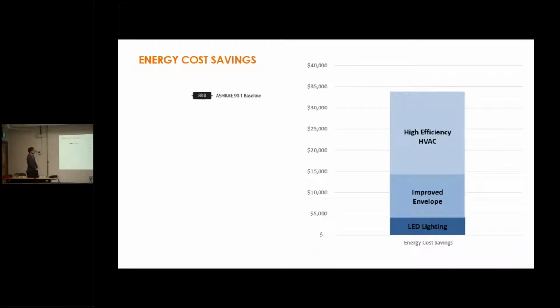So this allows us to then really quantify as a combined aspect. Individually, each of those numbers are great, but what is it when you combine all of them? You're going to LED lights, that reduces your heat gain in the space. That means that your heating load's going to then increase.